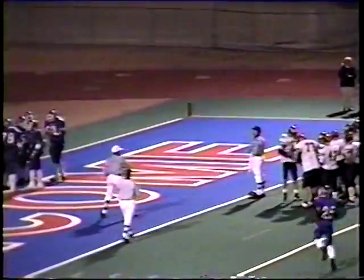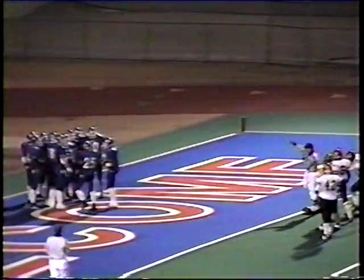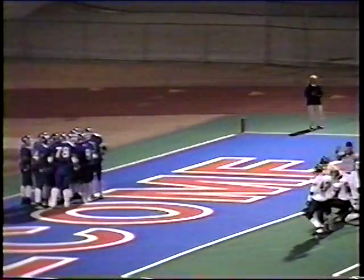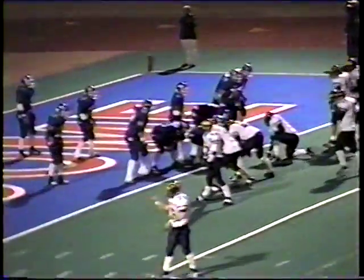Well, the crowd is not very happy, Dave, because they put him just outside that goal line, but boy, it looked like he was stood up right inside that white line, which would have been a safety, but they give him forward progress, and this is dangerously close to a safety. Yeah, I thought he was in the end zone for a safety.